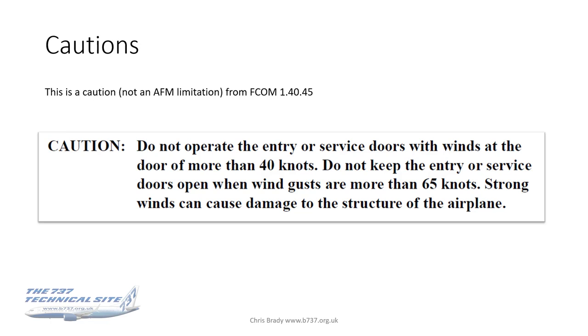Now, the reason why I draw your attention to this caveat, with winds at the door of more than 40 knots, is that it is not the same as a wind check from the airfield. It may be, but it may not be. Remember where the location of the windsock is. It's stuck out on the airfield near the runway. That's usually in quite an exposed location. If you, as the captain, are happy that where you are, the wind speed is less than 40 knots, then you can legitimately operate the door.